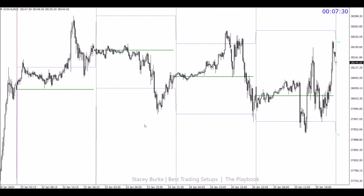Keep it simple, traders. Day 1, day 2, day 3, timings, levels, behavior of price.